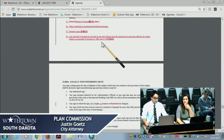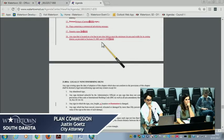So my question on this one then is, for those properties that may have been platted or zoned at a time prior to the existing lot size requirements, if they needed to replace their sign and their lot no longer conforms, but you have an existing operation, then I feel that this would adversely affect those lots or those businesses. I mean, that certainly is a possibility, Commissioner.